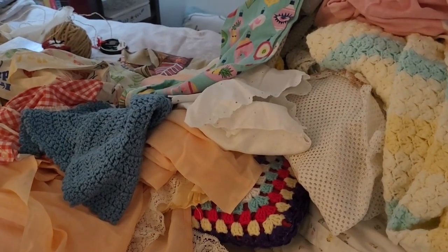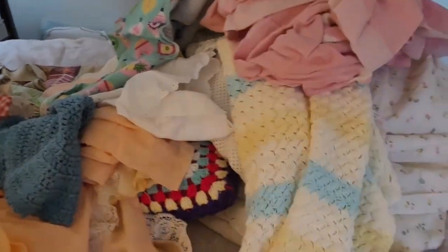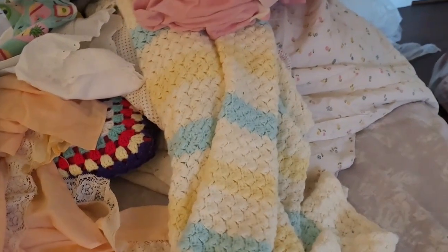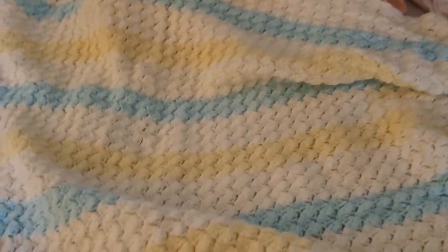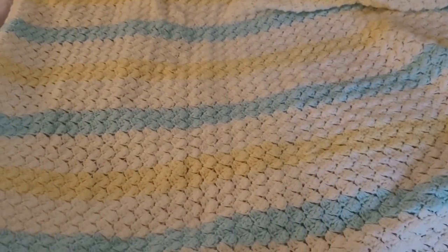Okay, let's get started. Arizona is Afghan country, for sure. The amount of Afghans, really pretty Afghans, that I got is crazy. I turned down a lot, because I can be picky now. Beautiful. I call this one baby because it's on the smaller side, and it's just that kind of colors, right? Blue, yellow, white, but in beautiful condition. Great as a baby gift for a first baby, for Easter, springtime. Very, very pretty. So we got that.